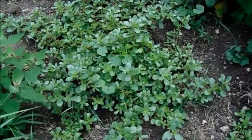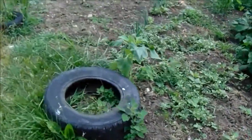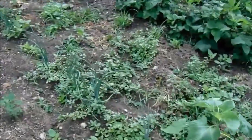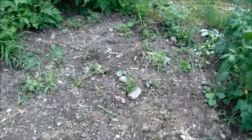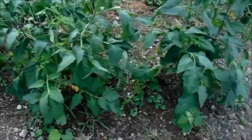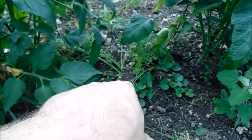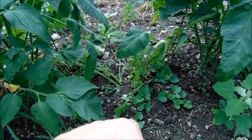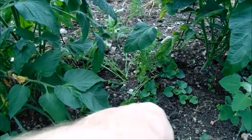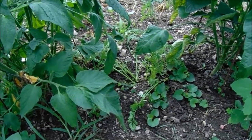I'm gonna have some purslane to eat pretty soon, maybe tonight. I think there's plenty of it here now. Got onions. These are Roma tomatoes. They're still pretty small. I planted them from seed and planted them a little late. I just pulled up some of these carrots in between there to try to thin them out, and hopefully I didn't mess them up too much, thinning them out this late. I fed them to the rabbits.